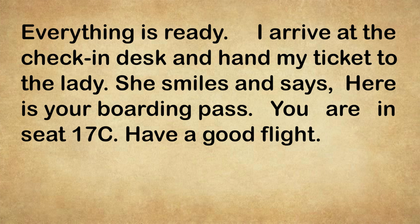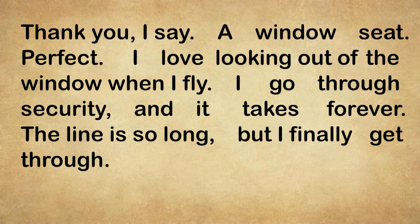She smiles and says, "Here is your boarding pass. You are in seat 17C. Have a good flight." "Thank you," I say. "A window seat." "Perfect. I love looking out of the window when I fly."